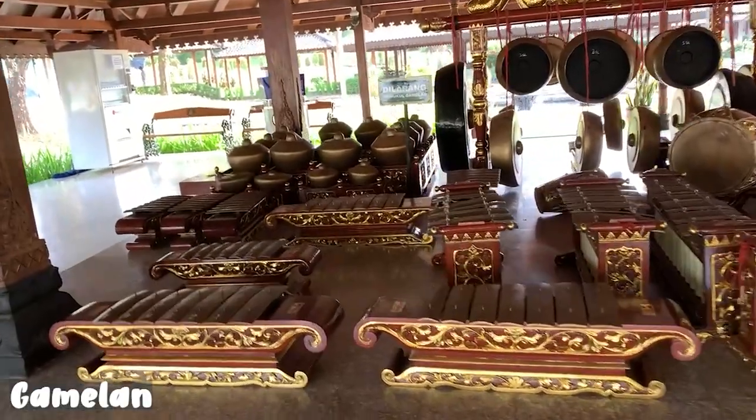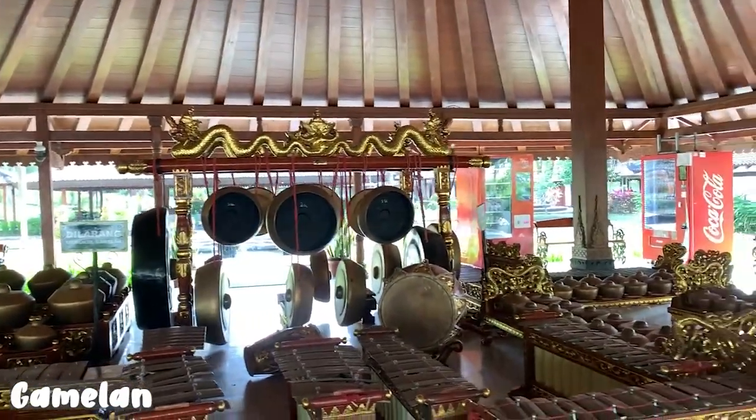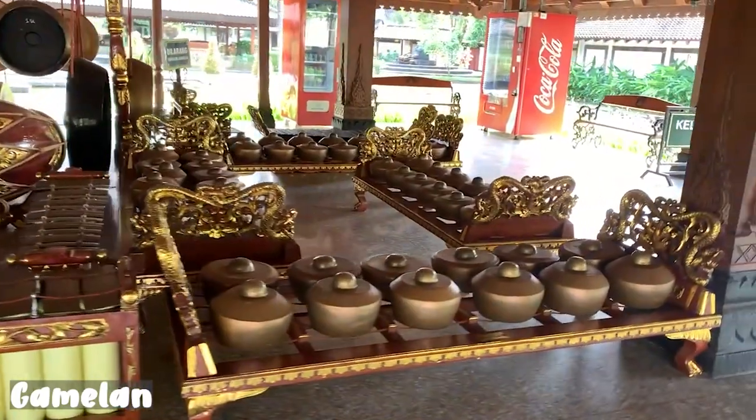This is gamelan, which is the traditional Indonesian percussion orchestra that is believed as a way of establishing a connection between humans and the universe.